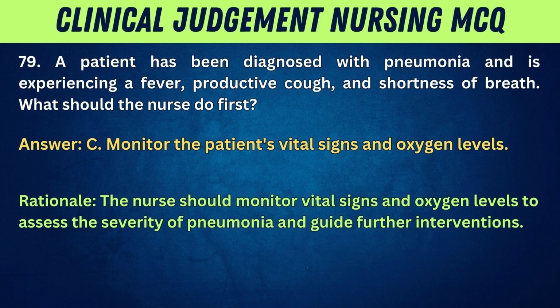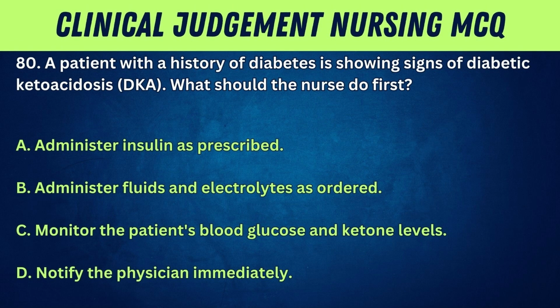Rationale. The nurse should monitor vital signs and oxygen levels to assess the severity of pneumonia and guide further interventions. 80. A patient with a history of diabetes is showing signs of diabetic ketoacidosis, DKA. What should the nurse do first?